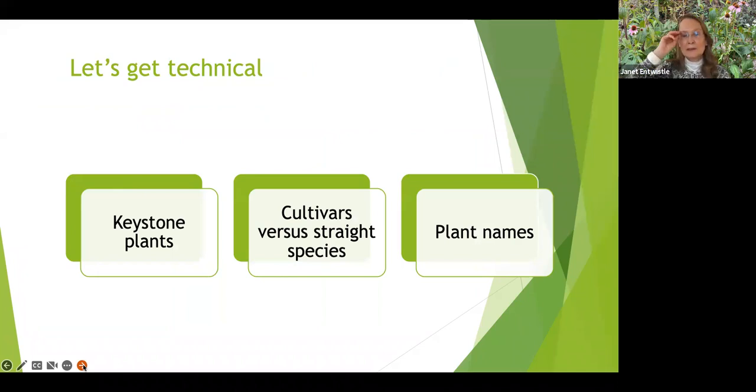So this is where we want to get a little technical so that we are all prepared to make the choices that are right for us. We'll go over what is a keystone plant and identify some of them in the mid-Atlantic where we live. We'll discuss the advantages of planting straight species versus cultivars or hybrids. And we'll discuss plant names so that when you are at the garden center, you will know how to identify which plant is a straight species, which is a cultivar, and which is a hybrid.